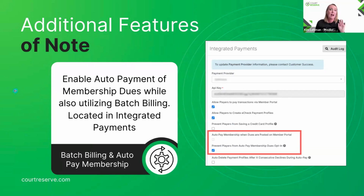This is a great feature. So how this works is, if you are using batch billing and you have a membership dues payment that is in the queue to eventually be picked up for auto pay, let's say your fee posts so many days in advance, and then you run a batch between when that fee posts and when the auto pay would pick up. If that fee gets picked up on an invoice, it's not going to auto pay as part of that process. If it's already included with an invoice, it's just not going to go in the auto payment when those auto payments run.